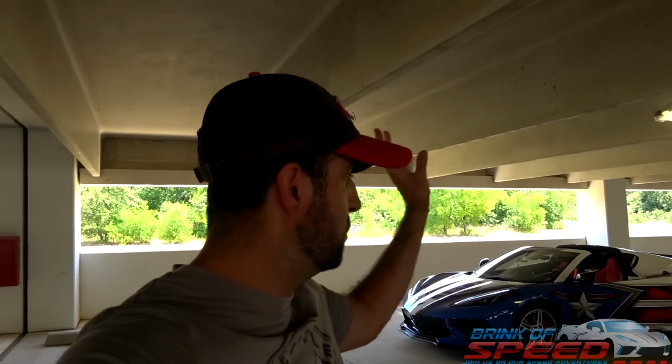Now, moving on to the C8 that I just purchased back in March. This car, brand spanking new, no markup on the MSRP because Classic Chevrolet does not believe in marking any cars up. I paid $76,300 for this car. So let me tell you what that $76,300 gets you.